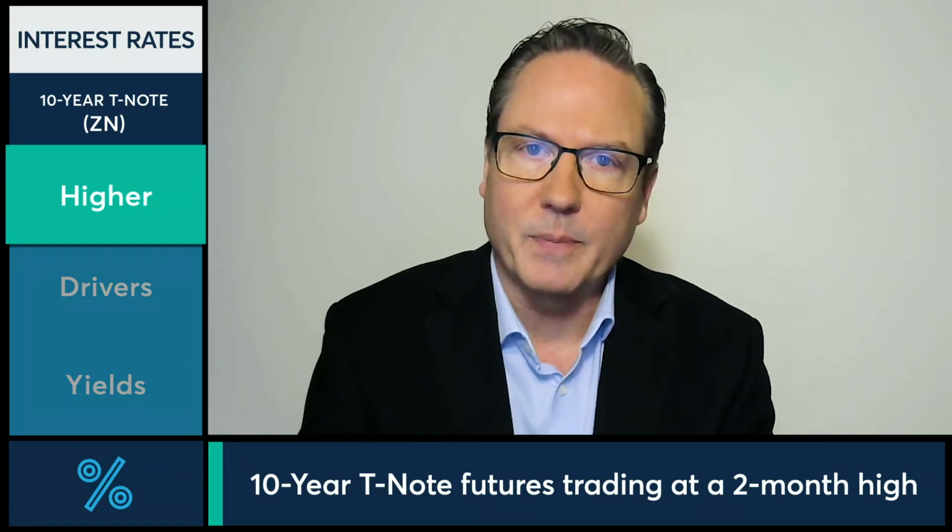In today's interest rate markets, let's take a look at the 10-year note futures as they're realizing a nice move higher today. We're seeing them up sharply on the session, clearing the 131 handle. 131.12 is the current level for the futures market, and that's the highest level in 2 months. You have to go back to October 4th to see the 10-year note futures trading at this level.